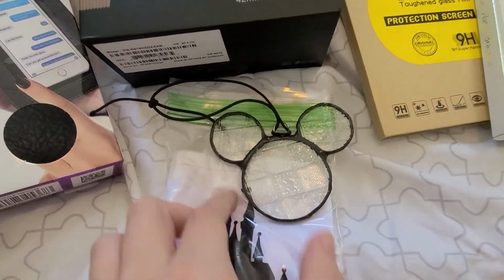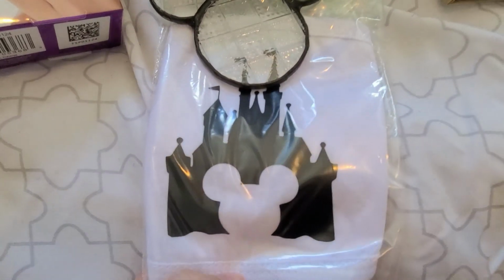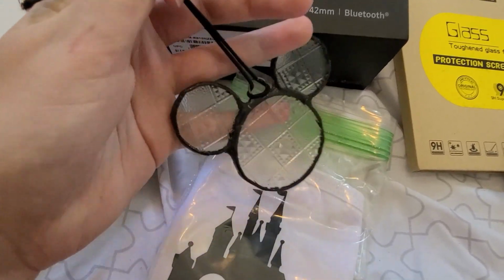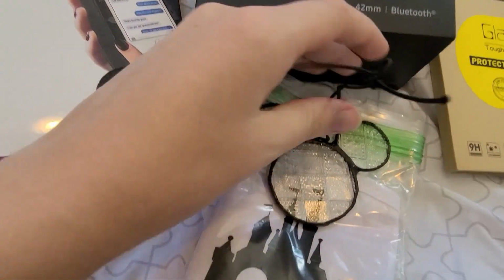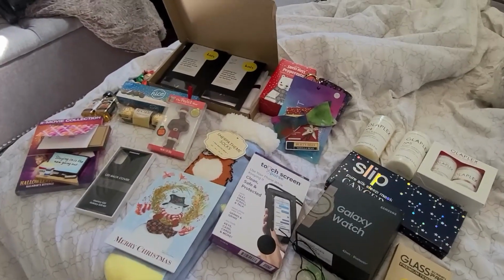And then Sue got these little ornaments for us and a mask for our Disney trip that we're going to be taking. These are from Etsy, and they all had different patterns on them. These are so cute. This is the whole haul of Christmas.